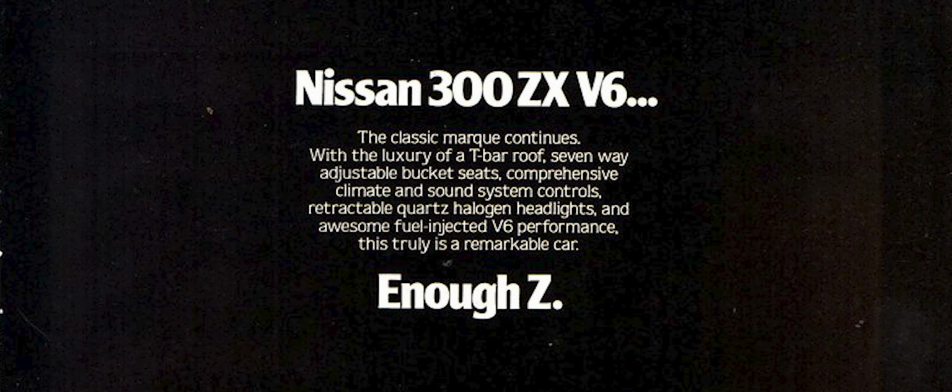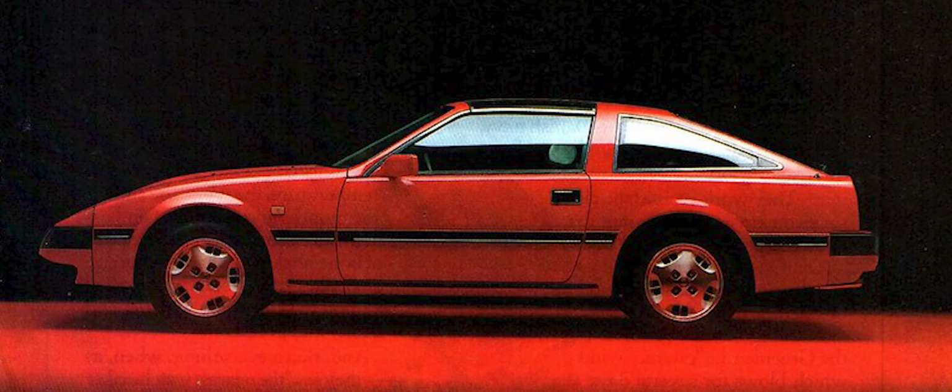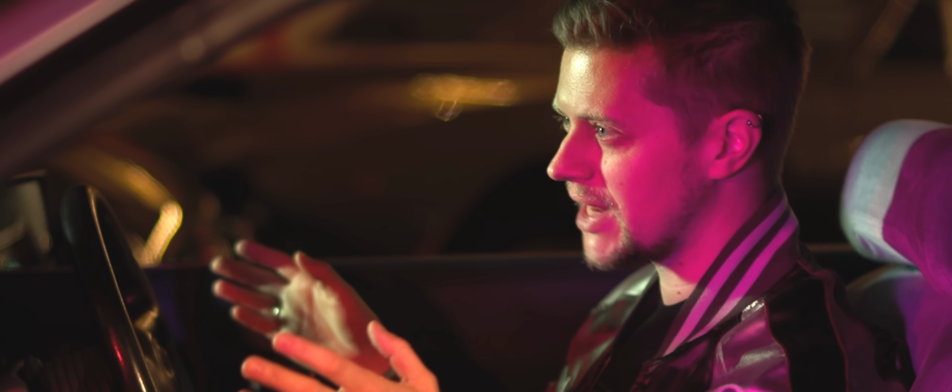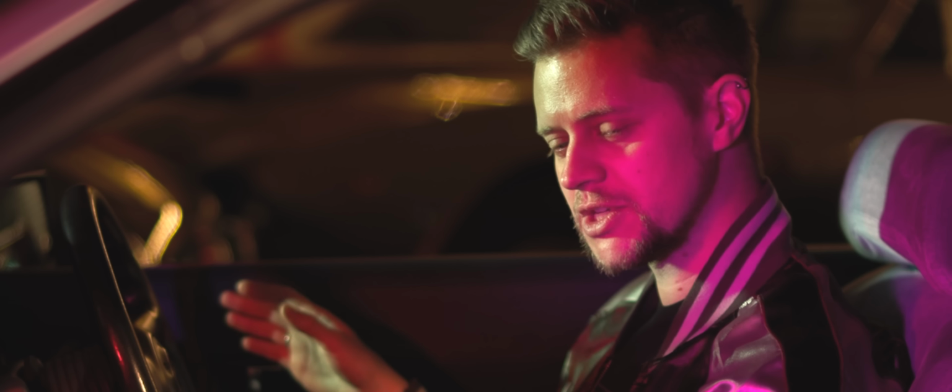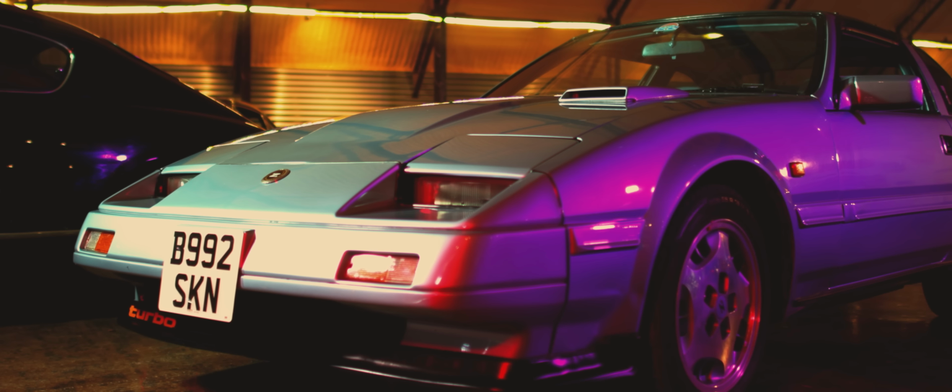This particular model originally came with a black trim around the entire car. It was quite fitting to the era, 1984. It was quite a retro look to the whole thing. And I think with the full body respray, it's kind of modernized the look a little bit.